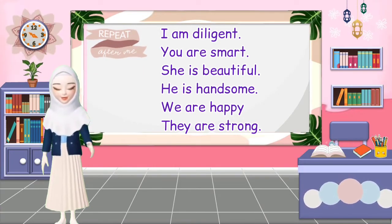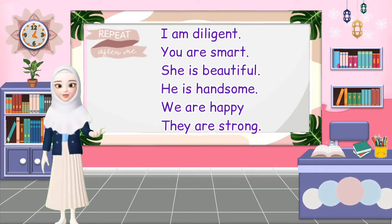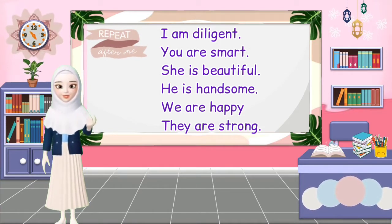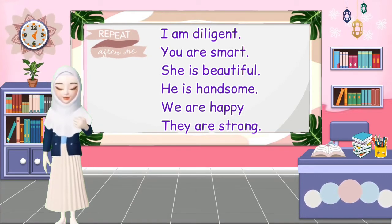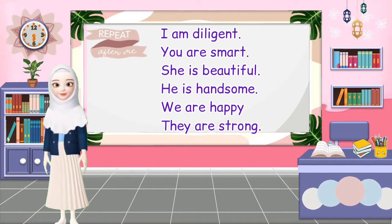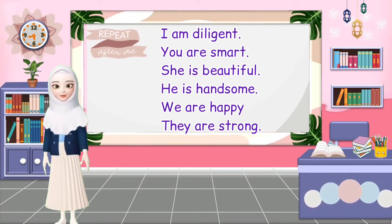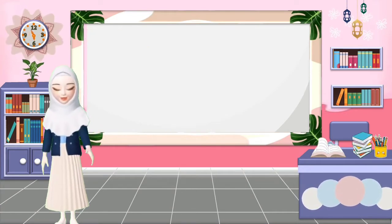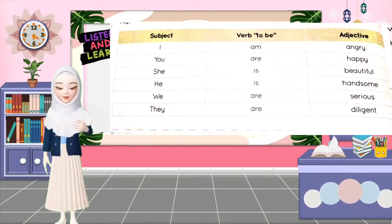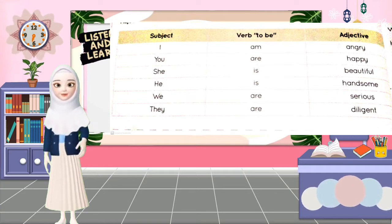Check it out. Repeat after me. I'm diligent. You are smart. She is beautiful. He is handsome. We are happy. They are strong. Saya rajin, kamu pintar, dia cantik, dia ganteng. Nah, listen and learn. Subject, verb to be, and adjective.